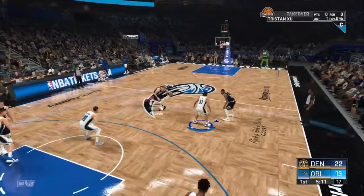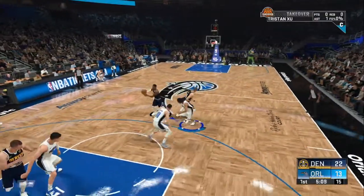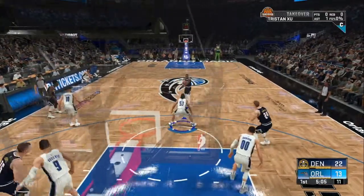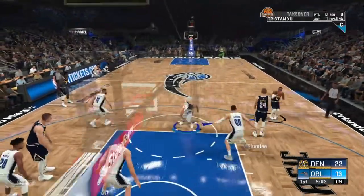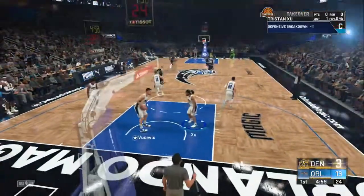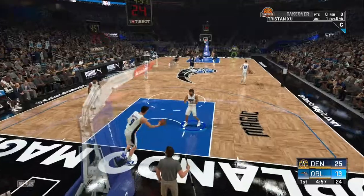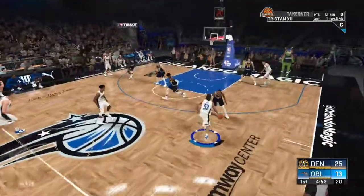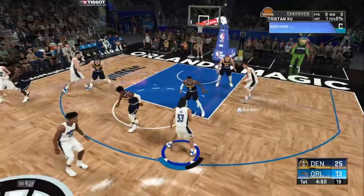Passes it to Plumlee. Back to Morris. Here's Grant. Pass to Morris. This one for three. Another three for Denver. That's their third straight make off an assist. So for the Magic, their last game, a loss to the Bucks. Pass to Gordon.